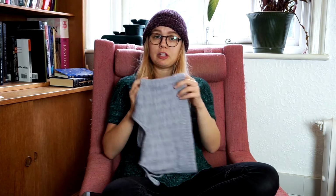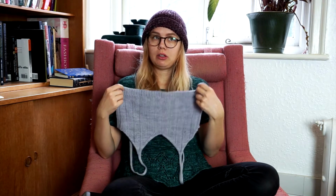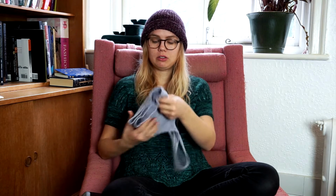Love this. It's really comfy. It's really cozy. I've worn it a lot at home, especially in the summer when it was warm, as loungewear. Not something I would probably wear outside of the house because it's quite see-through.